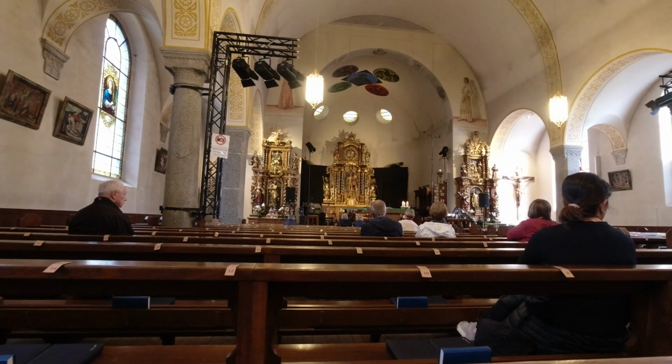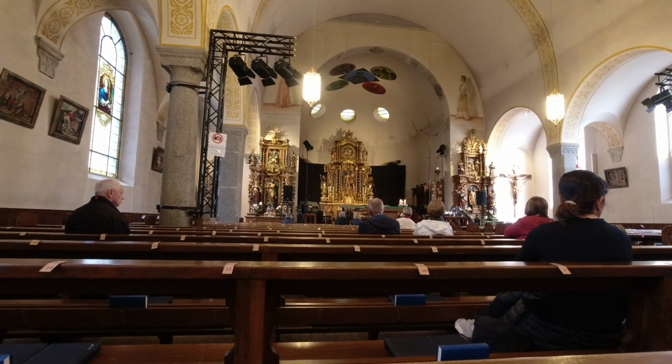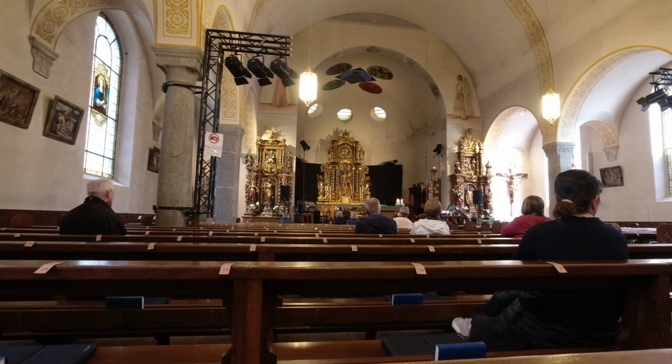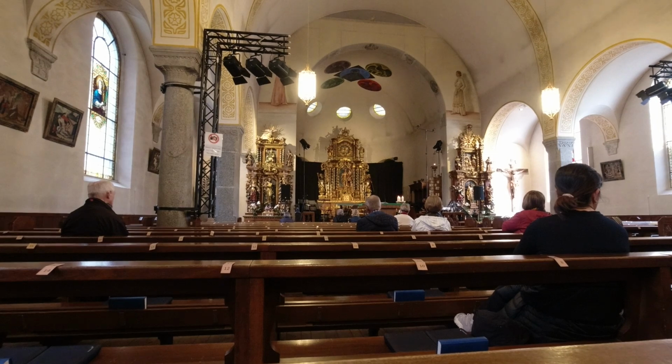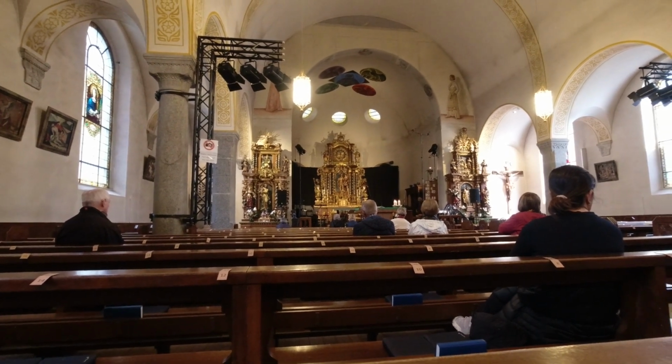We awoke Sunday morning to a clear and sunny day. We attended a German Mass at St. Mauritius. It was obvious that many of the worshippers, like us, were visitors from around the world.